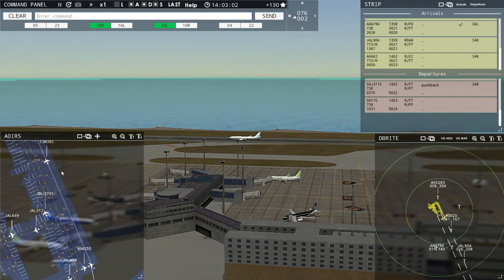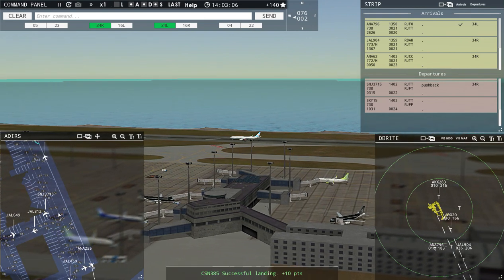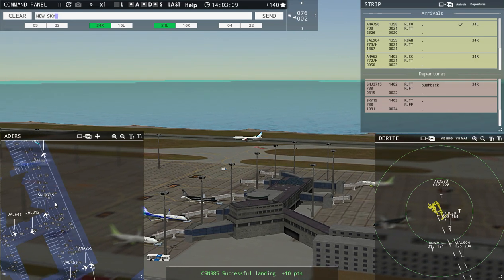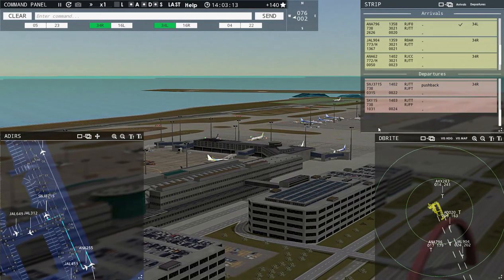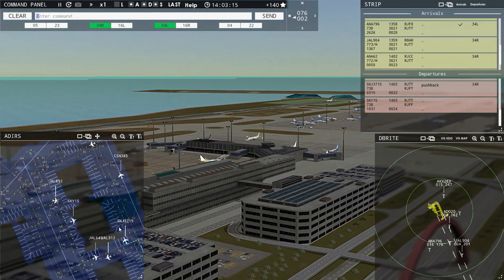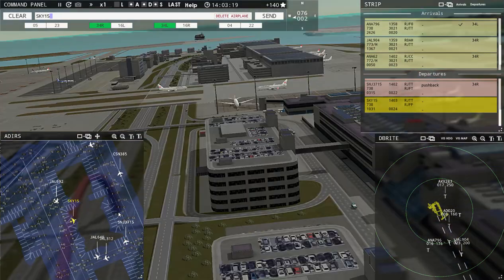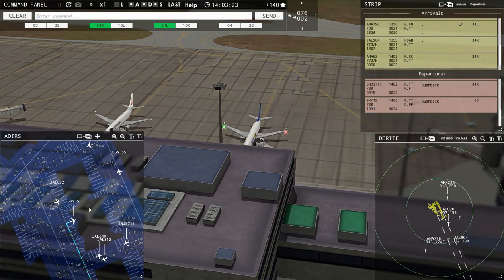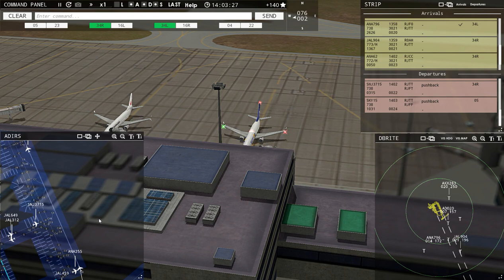Tower, Skymark 15 requesting push and start. New Sky 3715. Tower, Skymark 10 with you runway 34 left. Skymark 15, pushback approved, expect runway 05. Ground, 05 pushback approved. Skymark 15. Ground, New Sky 3715 ready to taxi.